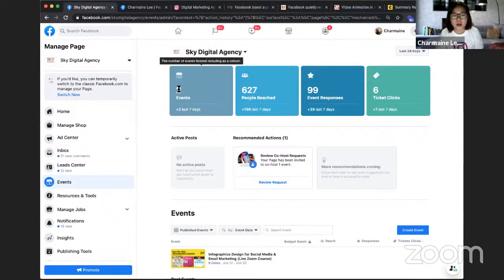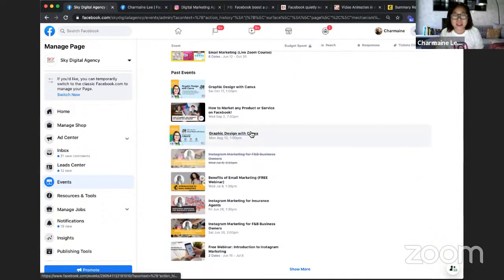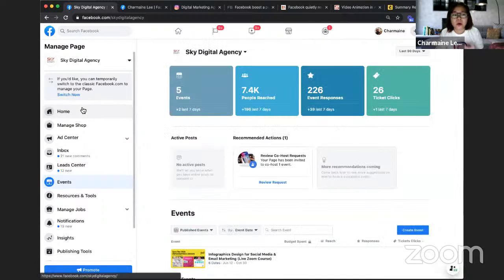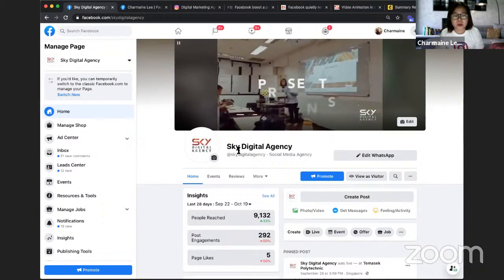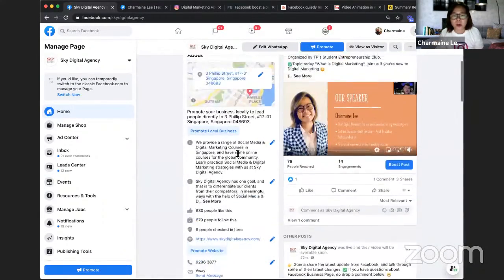And you can see here that our recent events have 627 reach, but if you take a look at our 90 days data, there's about 7.4 thousand reach, and most of this data is not with any advertising promotions. So events seems to be working very well right now, in the recent months, especially since circuit breaker in April, at least in Singapore's context of circuit breaker.